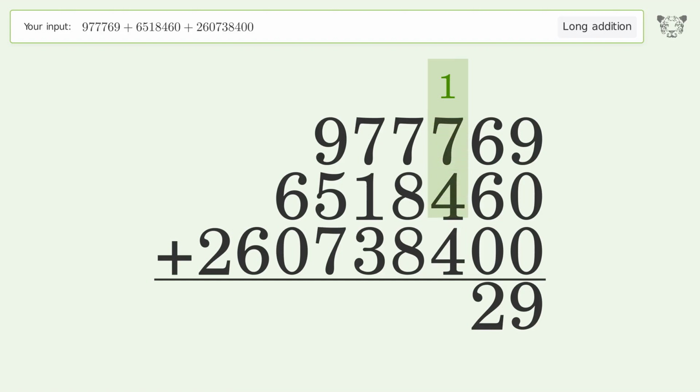1 plus 7 plus 4 equals 16. Carry 1 to the thousands place. 1 plus 7 plus 8 equals 24. Carry 2 to the 10,000s place.